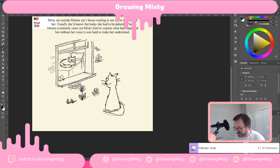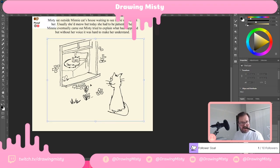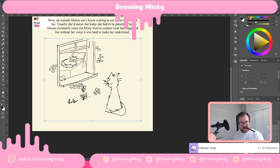Oh, you hear that crack on the outside there? The glory going by. Crack. I think you need to shift it over a bit though. Let's do that. Let's get rid of that layer. In actual fact, let's move everything over just in case I need a previous layer. I'm not sure. Anyway.